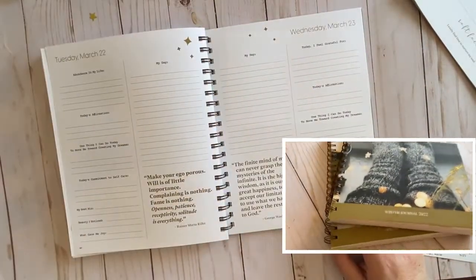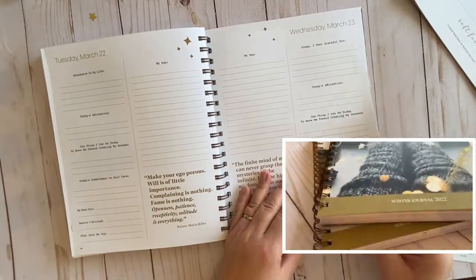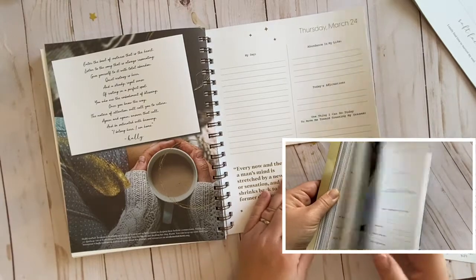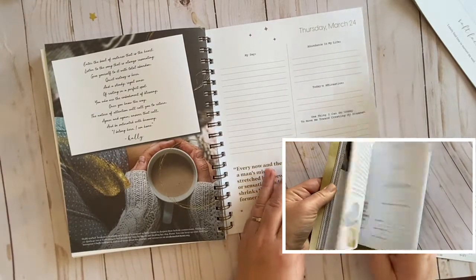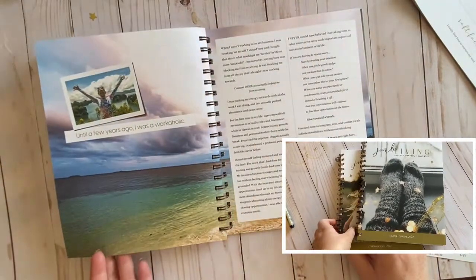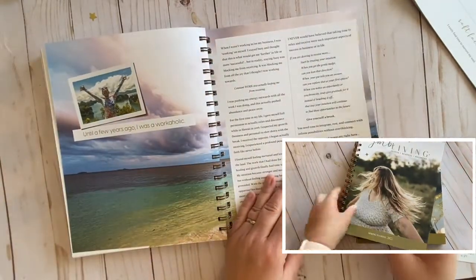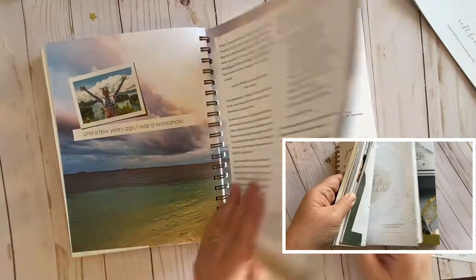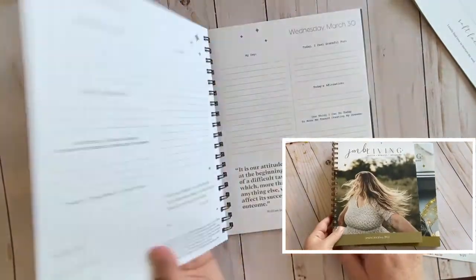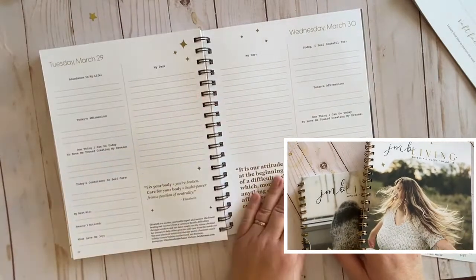Each quarter comes with a free gift. There is also a Facebook community that you can join, and they also offer emails or texts for daily tips. There is also a 30-day guarantee with this journal. So if you're not happy with it within your first 30 days of trying it, you can reach out to the company and they will give you your money back with no questions asked.